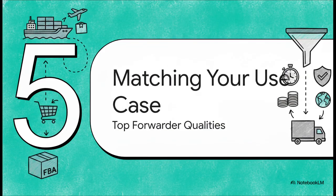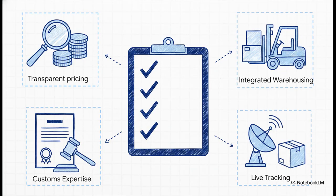And finally, Section 5, matching your ideal use case. So you have the criteria now, it's time to actually apply it. Do not settle for good enough. Treat this specific matrix of top qualities as your absolute, non-negotiable baseline to protect your business. You want to demand transparent DDP pricing without that dangerous CIF trap. Make sure they actually have integrated FBA warehousing and final mile trucking. Verify their in-house customs expertise so your HTS codes are absolutely flawless. And honestly, heading into 2026, if they can't provide live tracking tech and crystal clear communication, just cross them right off your list.